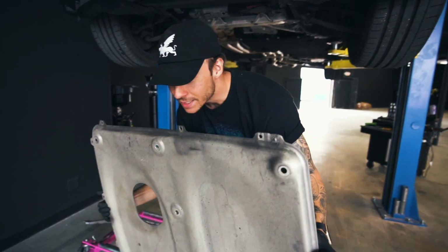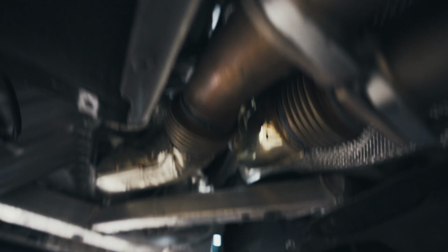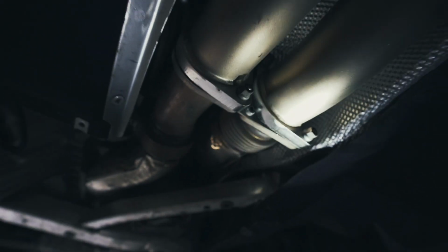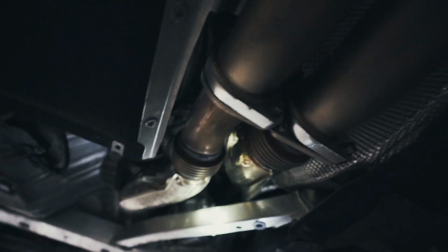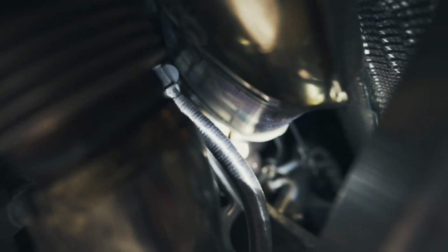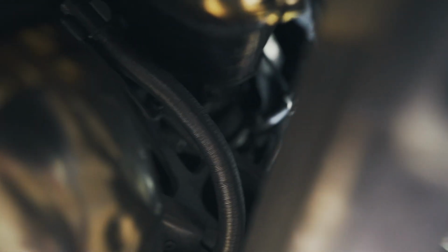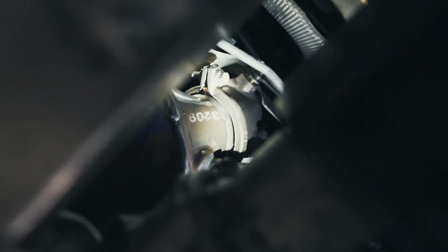Step one, take the panel off. Cool. Okay guys, so we found the stock downpipes, which are right here. Jesus, what is it looking like? Well, there's a bolt there, you guys can see, and then there's one right here. Pretty easy to get to. Okay, I see it right there, yeah.